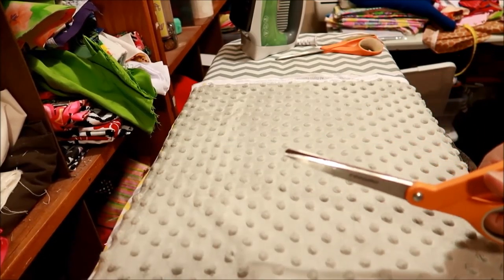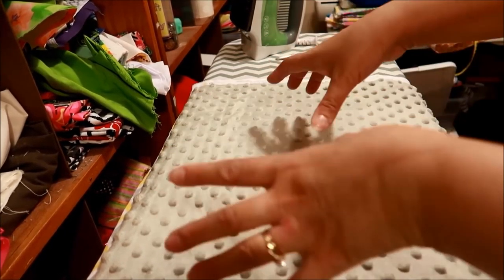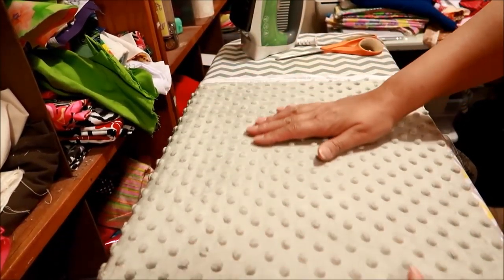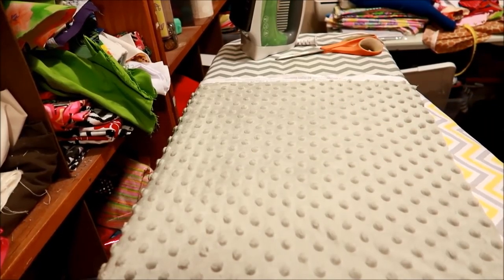I did have Sterling's little neck pillow. I don't know where she put it, though. And I was like, oh, I'll just use that as my pattern. You know, just lay it down and kind of just follow that, but make it a little bit bigger. But now I think I'm just going to cut.